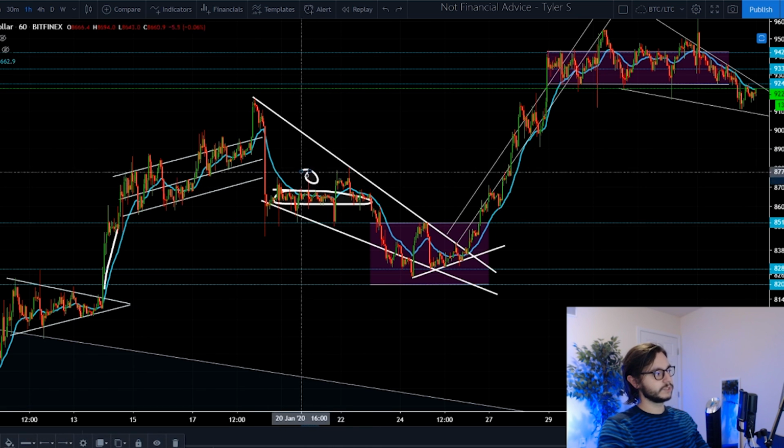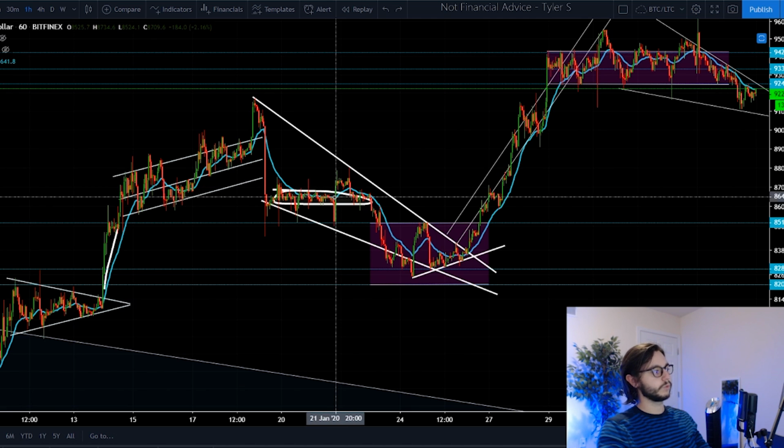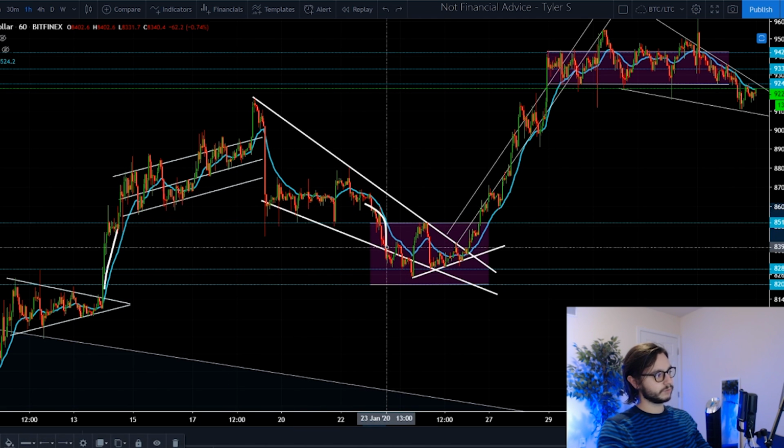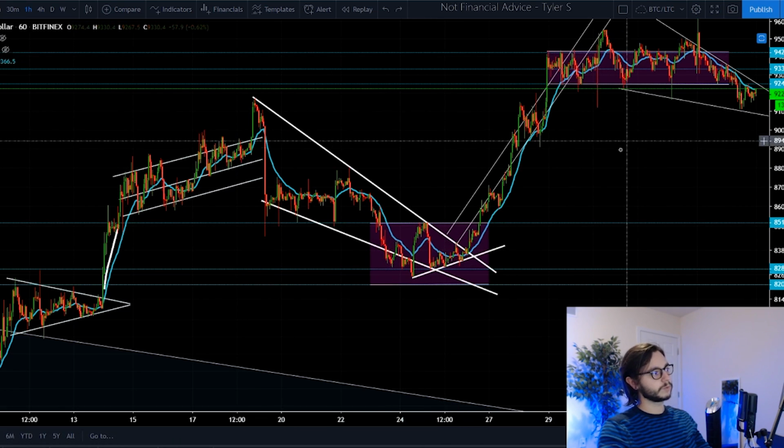Again, this is the hourly, so these candles are much smaller than an hour. In fact, some of these are only like a minute where it went up here and then went right back down. So we spent a lot of time trading in there, and then we broke down, and then we formed, this ended up being a falling wedge, okay? And then it broke up, like most falling wedges do.